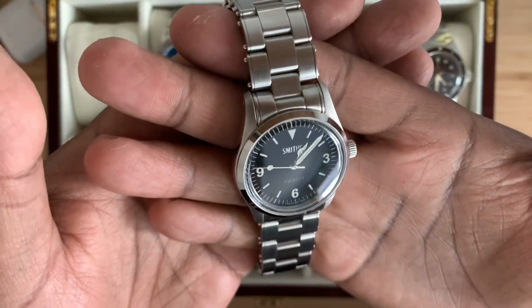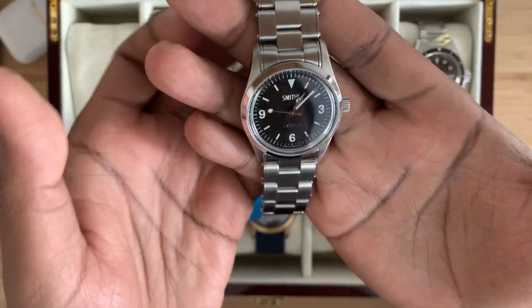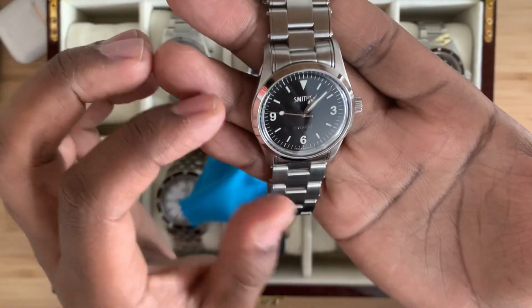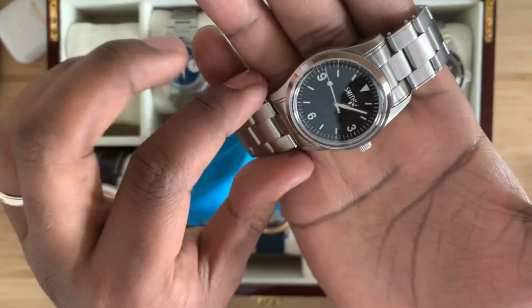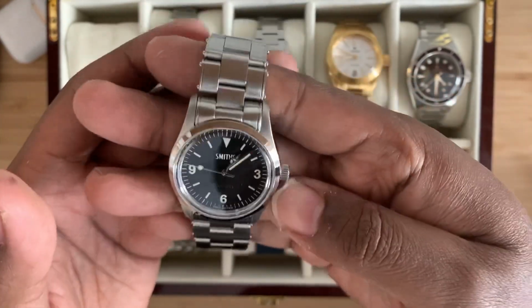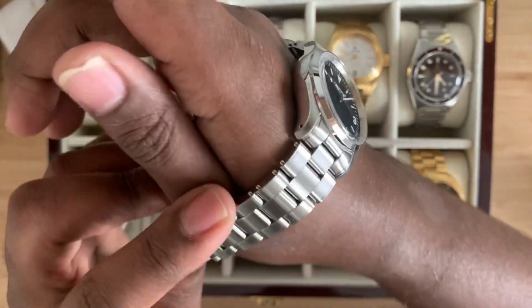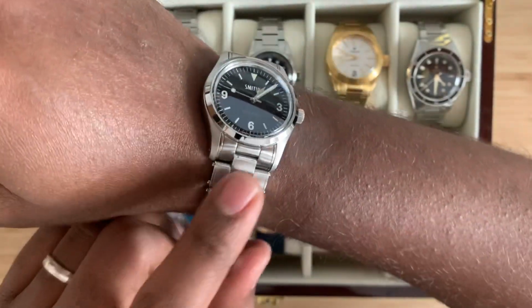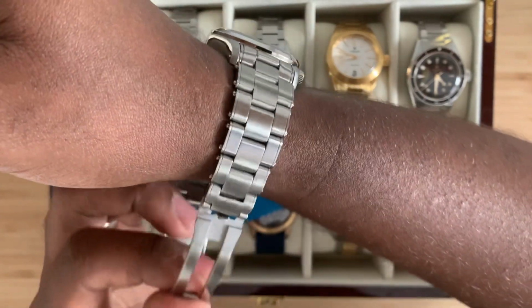Guys, Smiths Everest PRS-25, an homage to two watches all in one, the Rolex Explorer 369, as well as the Smiths, which is a brand that was reborn by time factors. They absolutely nailed this watch. You want to talk about beauty? The riveted bracelet that goes from 20 millimeters down to a nice and tight 16.